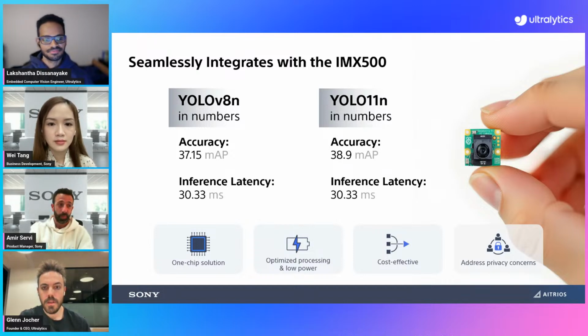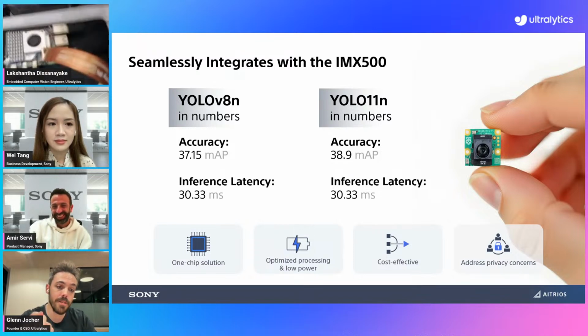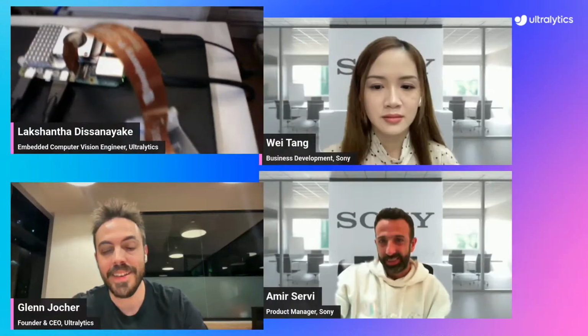Hey, this is interesting. I was about to ask a question on this because usually I'm used to edge devices throttling after a while, overheating, and so on. But Lakshantha, you're saying this thing was running almost 2 days and it was fine. Yeah, because as I mentioned, it's using the Raspberry Pi cooler. But the camera is doing the processing, right? When there's no active cooling on the camera? Yeah.